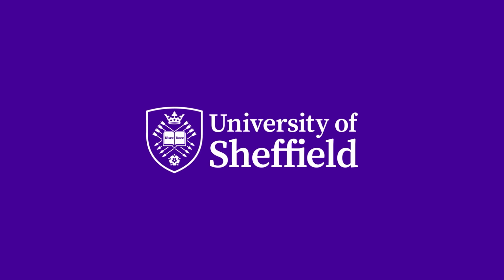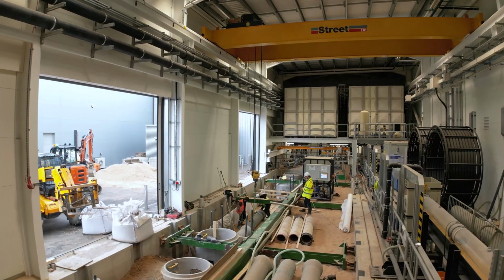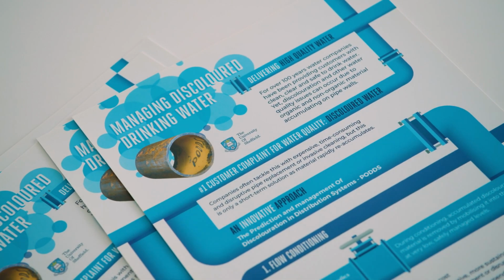In the Faculty of Engineering at the University of Sheffield, we have a long-standing area of focus, and that area is water infrastructure. For the last 2 decades or so, our researchers have been working with partners to understand the mechanisms and the processes that cause drinking water discoloration. And the prediction of discoloration in distribution systems, or the PODS consortium, has shown what you can achieve through sustained and focused collaboration.